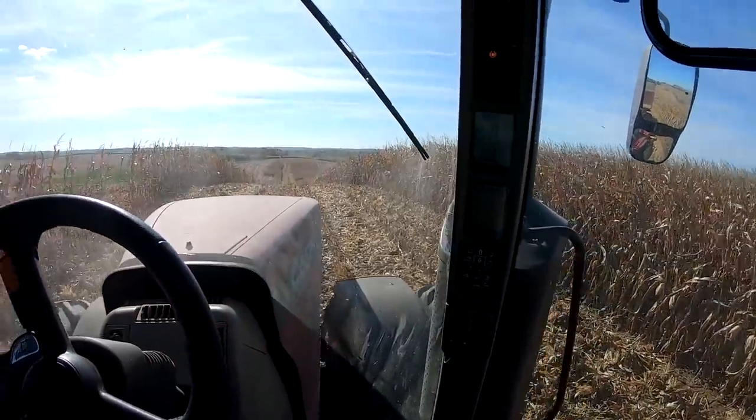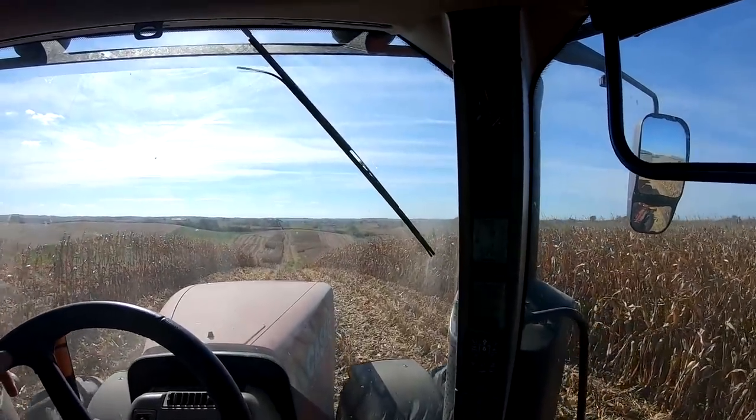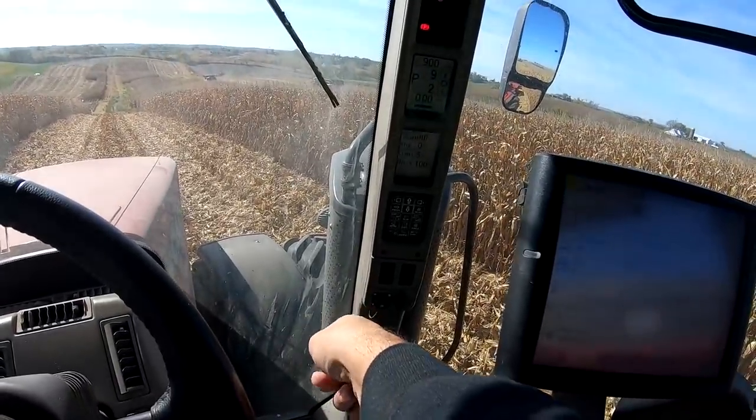There's something smoking down there. That's not good. That was all that this tractor could handle. Yeah, Pat noticed that there's something smoking down there. Let's go take a look.